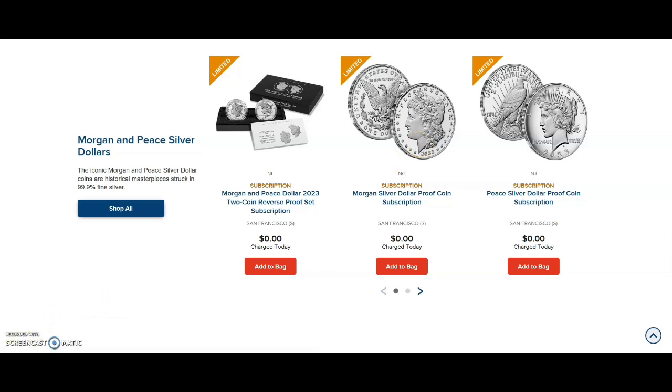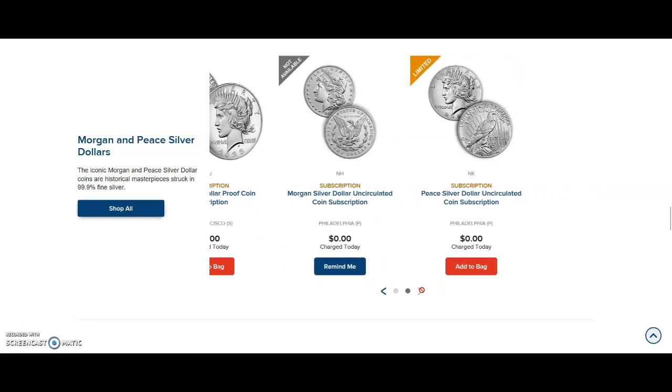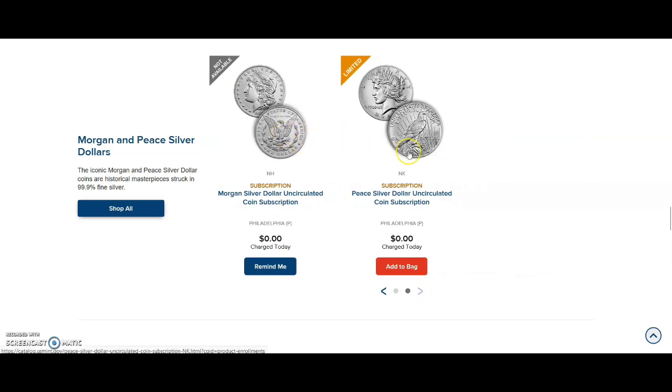Of course, none of these coins were actually paid for yet, so none of these coins were sold, and that's why I keep letting people know that, in my opinion, these numbers could fluctuate and the counts could at some point go back up depending on if people release some of these back into the inventory, like take some out of their cart if they have 25 and lower that number down to maybe 10, maybe 3, maybe 1, or even if they lower it down to 0. So I definitely think, in my opinion, the proof Morgan silver dollar and the proof peace dollar is definitely more popular than the uncirculated Morgan silver dollar and the uncirculated peace dollar.